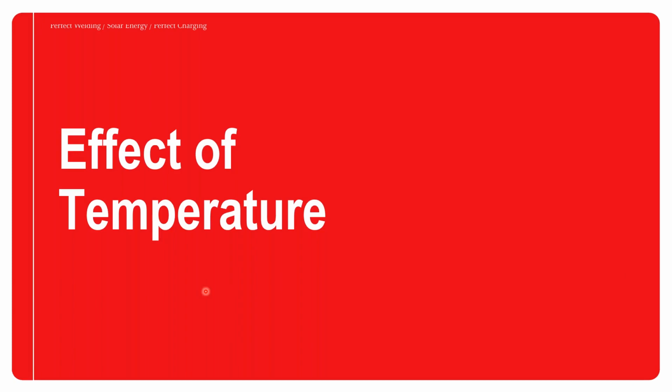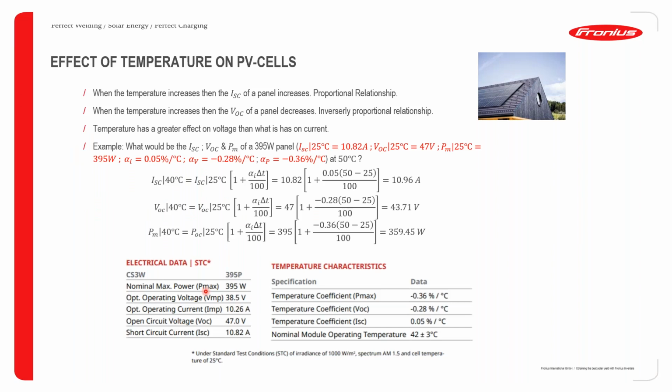Moving on, we will now have a look at the effect of temperature on PV modules. When the temperature increases, the short circuit current of a panel also increases, and this represents a proportional relationship. The next point, when the temperature increases, the open circuit voltage of a panel decreases, and this is an inversely proportional relationship. Temperature has a greater effect on voltage than it has on current. So that is very important, and you'll also see it in the example that we're going to use here.